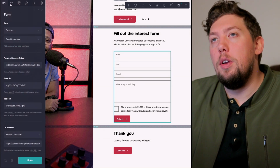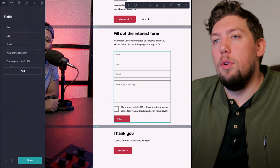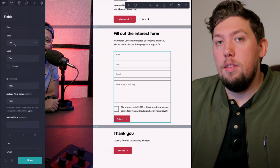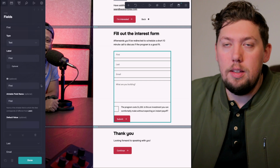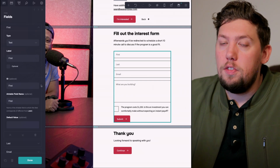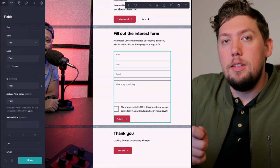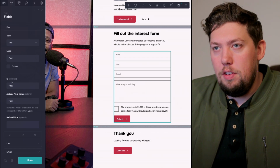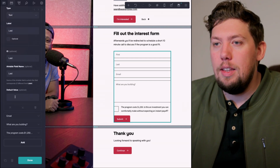We click the form, we go to the second tab, Fields. We can see that we have these 5 form fields. And the first one is first, as in first name. The ID is first, and the Airtable field name is first. And I really encourage us to keep these consistent because we're not just filling out a form, we're taking this form data and bringing it into Airtable. So we need consistency with how we name the fields. So first name, field ID is first, Airtable field name is first, same thing for last. You can see these are all consistent.